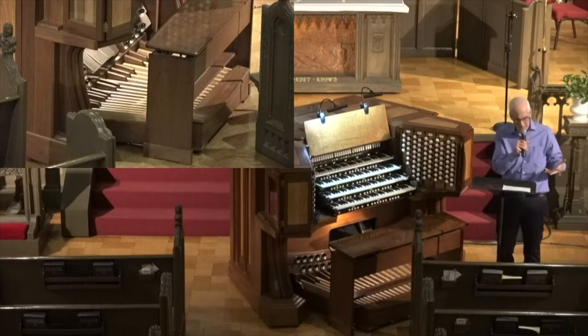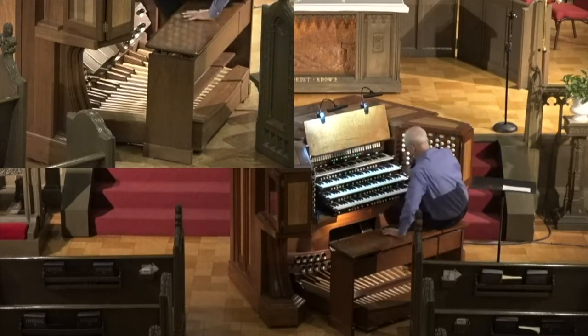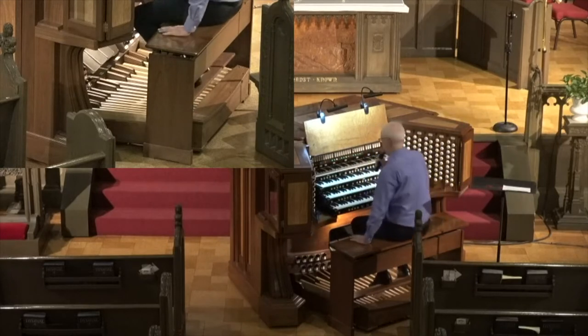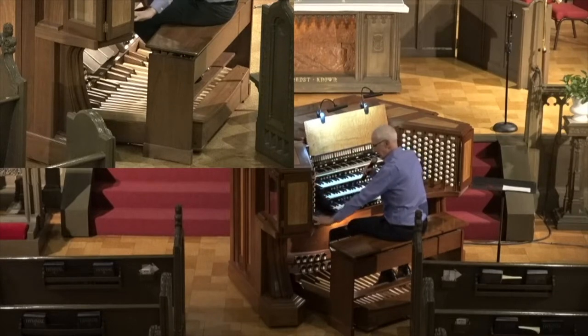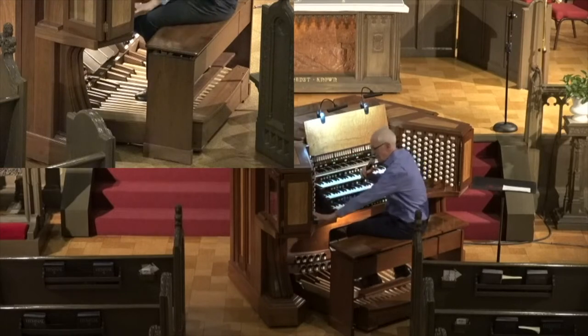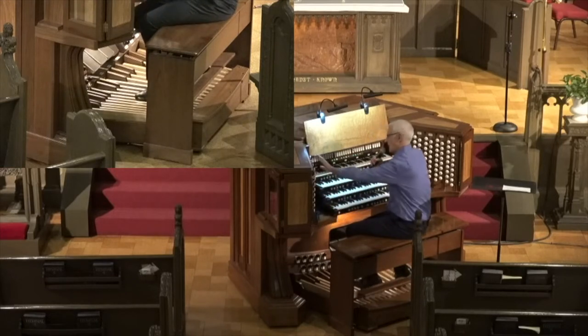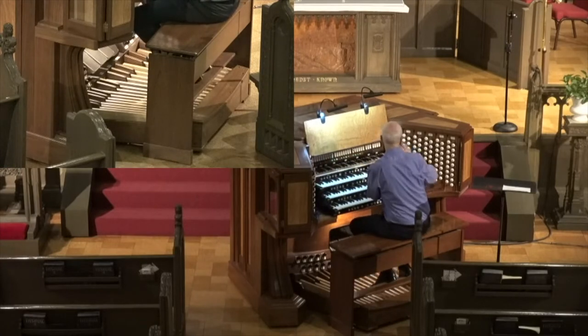It's much larger than we actually need, and if you've looked at this carefully, it's hard to see everything on camera. But this entire set of pipe stops here on my left is missing its stop knobs because it doesn't control anything on the organ at all. There is nothing in the organ that is controlled by this. Likewise, there are two sets of stops over on my left, and then also here. They're totally blank. You can see they're just white. They don't have any writing on them. These are completely non-functioning.